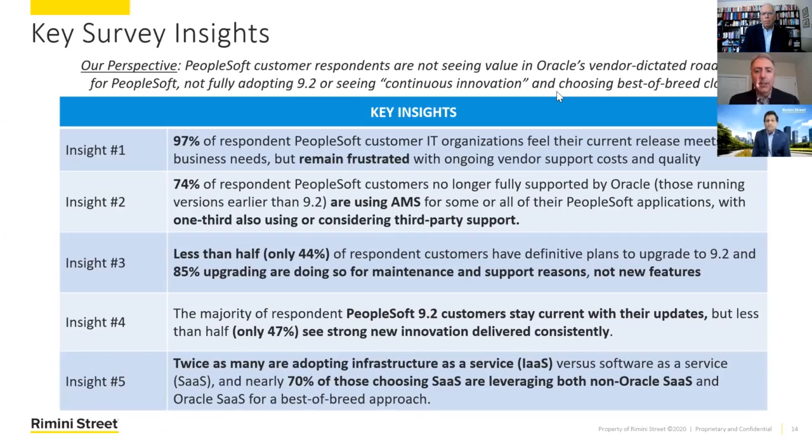This was part of the reason, Vinnie, we got into the AMS space. We believed that customers, particularly those whose application isn't changing much anymore, would benefit from having a single place to go to get third-party support at a lower cost and higher quality, and get AMS. And these PeopleSoft companies on 9.1 and earlier are doing both of those things. So we expect that trend to continue, and we'd love to have those conversations.